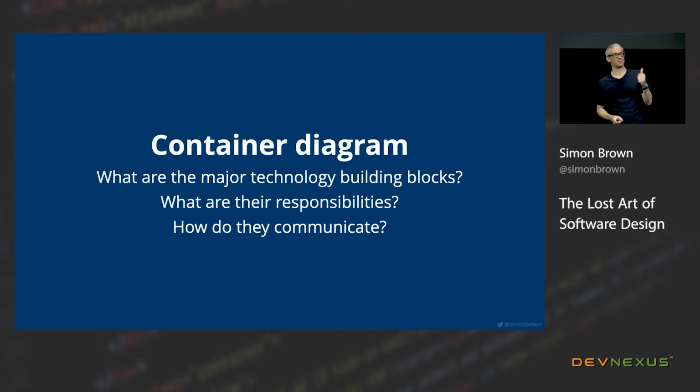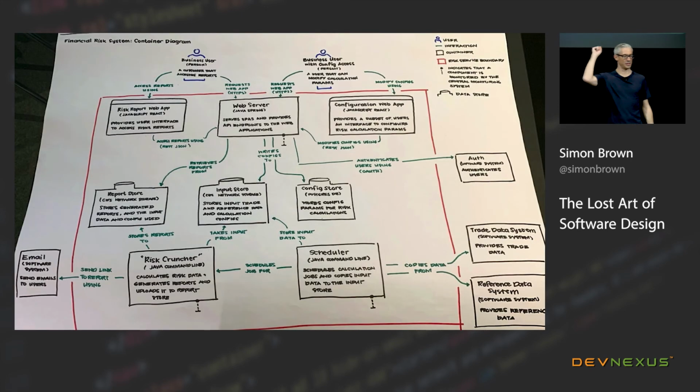What are the responsibilities of those applications and data stores? How are we partitioning functionality across our architecture? Again, this is that whole conversation about modularity and decomposition. And how do these different parts communicate? Is it in process? Is it out of process? What protocols and stuff are we using? Answer this set of questions and you can draw a container diagram.